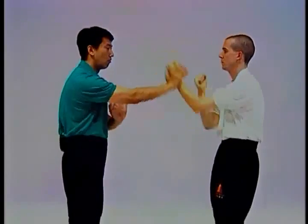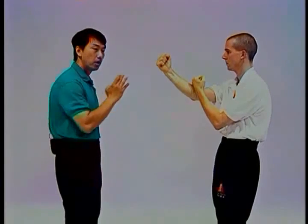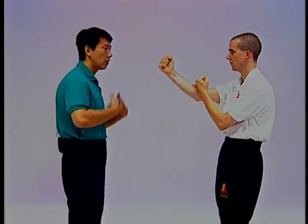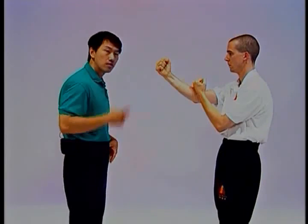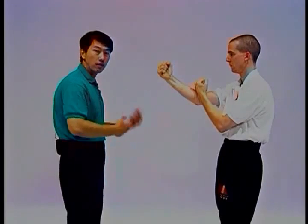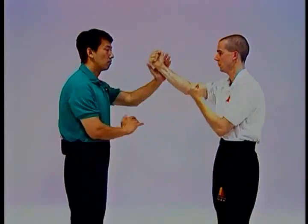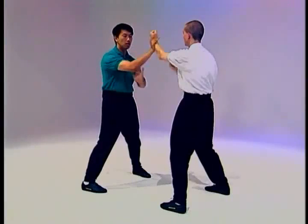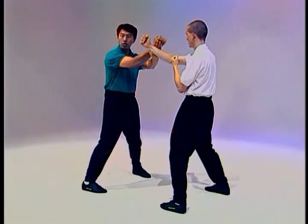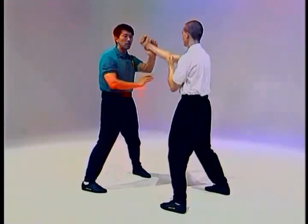Okay, so you can see it's a basic, very direct application of your Pat Sao to center line. From facing to center line to straight line, in the second section of the form, we're talking about two hands working as one. Now you can put some variation into the Pat Sao drill, such as Pat Da. That means you are engaging the opponent's two hands simultaneously. Okay? Two hands work as one. Pat Sao, Pat Da.